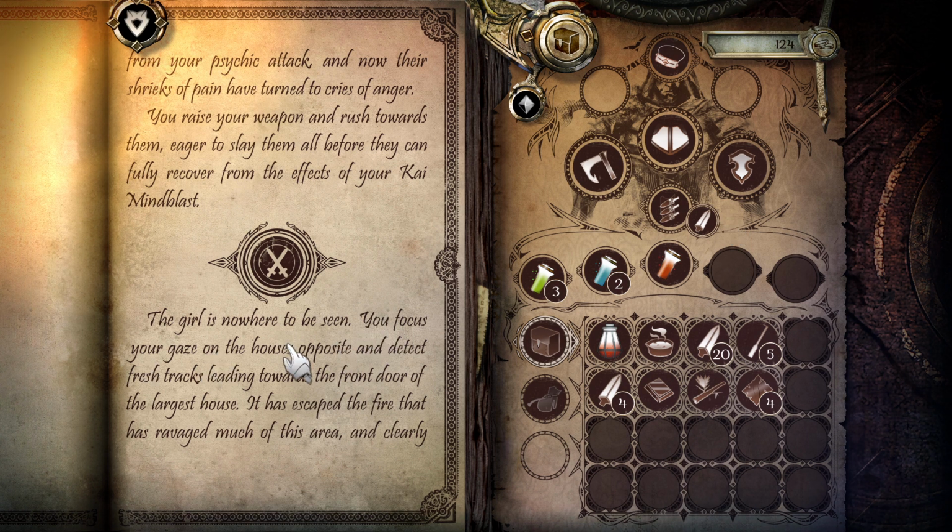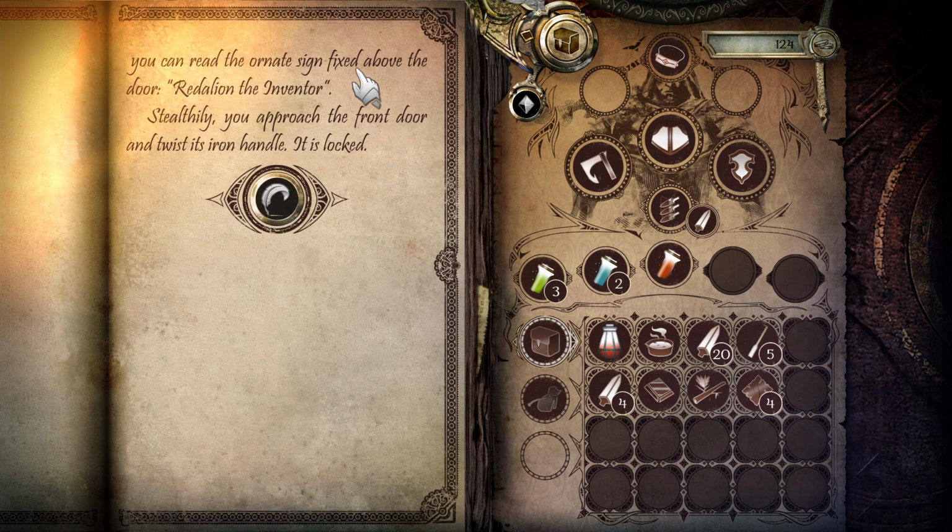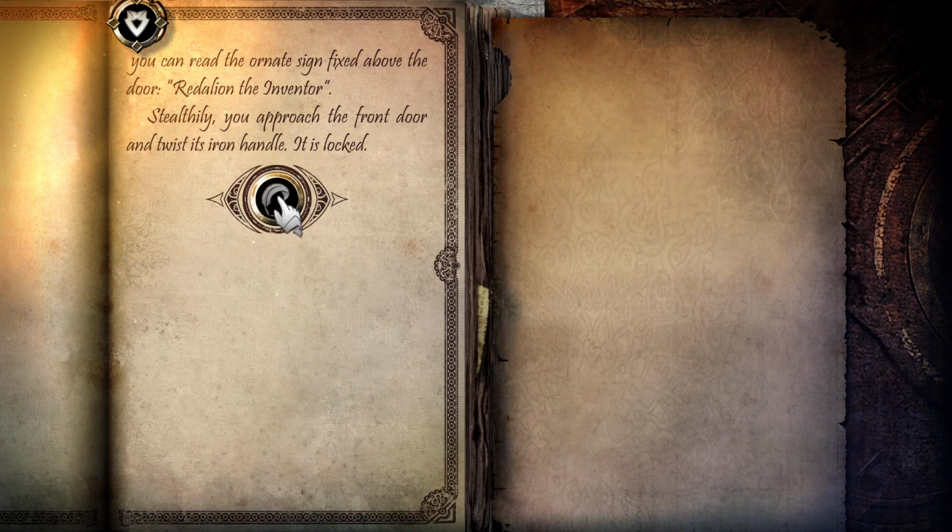You focus your gaze on the houses opposite and detect fresh tracks leading from the front door to the largest house. You escape the fire that's ravaged so much of the area, and clearly you can read the ornate sign fixed above the door, Redallion the Inventor. Stealthily, you approach the front door and twist the iron handle. It is locked. Knock.